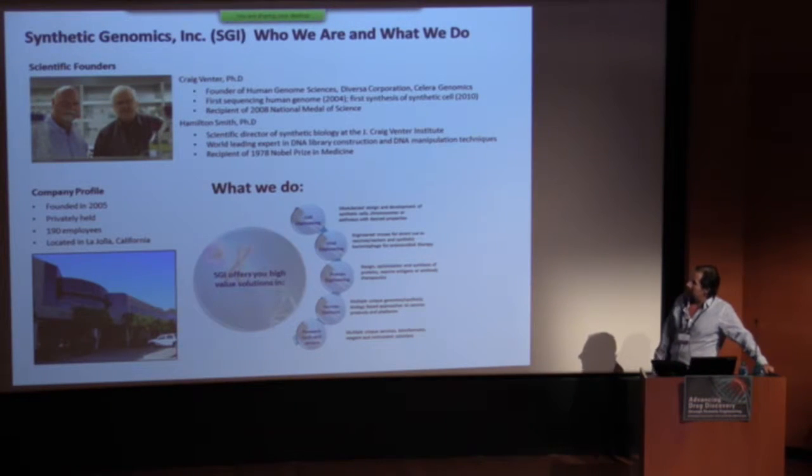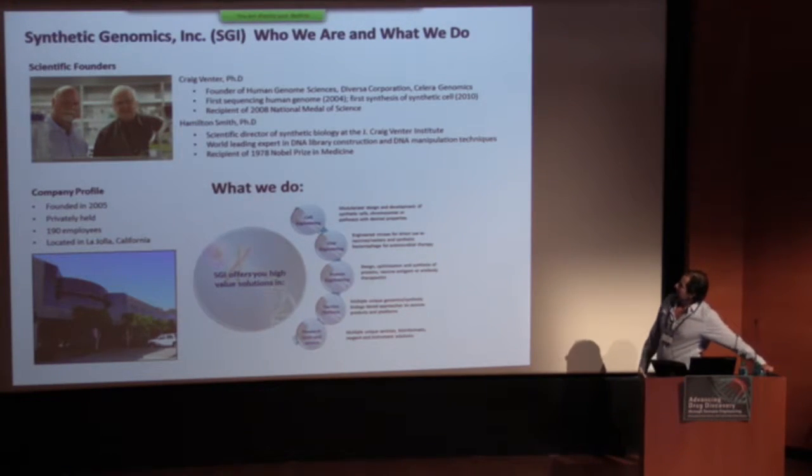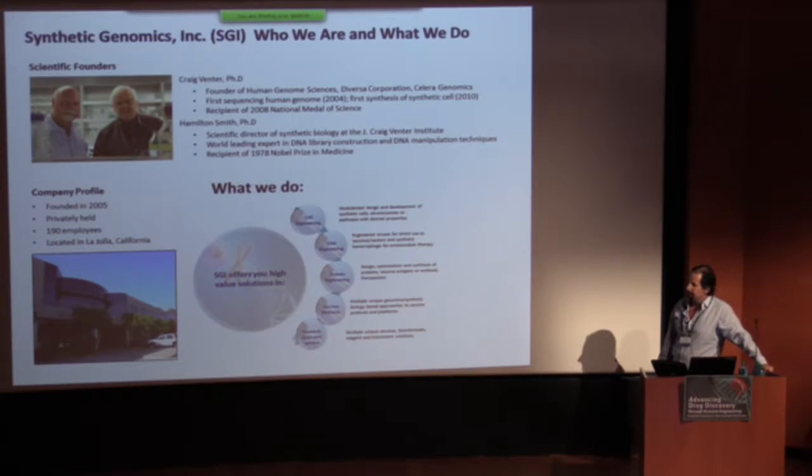So for those of you who don't know who Synthetic Genomics is, who we are and what we do, the company was founded by the two gentlemen in the upper right-hand corner there. You probably need no introduction. Dr. Craig Venter, founder of Human Genome Sciences, Diversa Corporation, and Celera Genomics, and most recently the founder of a company called Human Longevity Incorporated, focused on deep human sequencing, microbiome sequencing. He was the recipient of the 2008 National Medal of Science for his work in that sequencing.